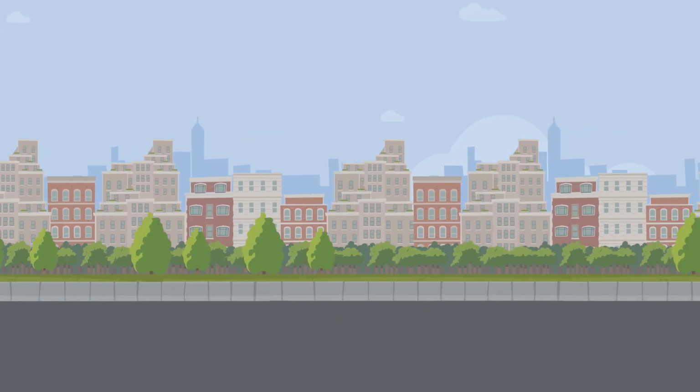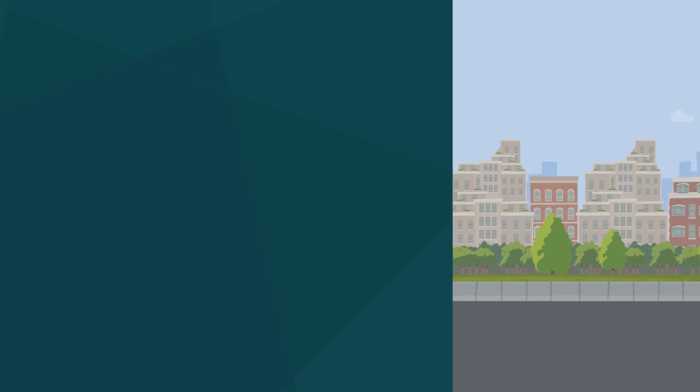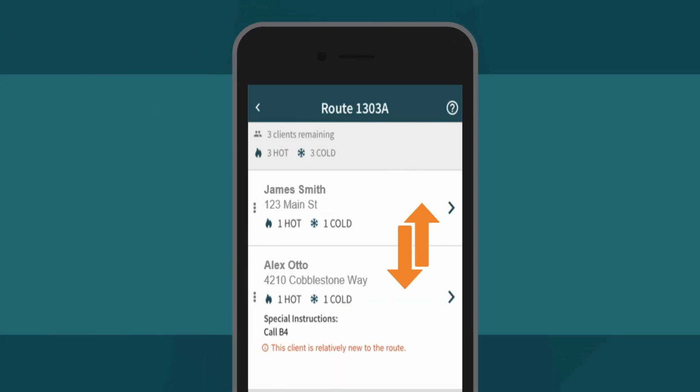You will make multiple stops to deliver your meals. You are welcome to deliver your route in any order you like, so long as you deliver to every client. On the mobile app, you can simply drag and drop the client order based on your preference.